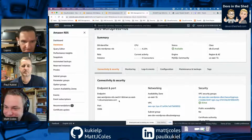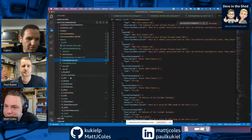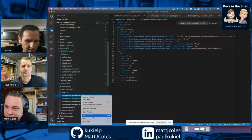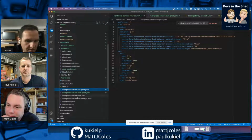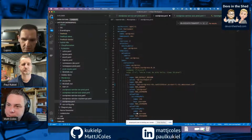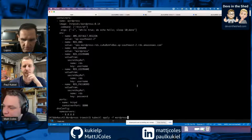So I'll just grab this endpoint and hopefully this will work. Now I'll grab that and throw it into my WordPress deployment file. I've got it here in the hybrid Kubernetes directory, in the WordPress service file. I should probably spell AWS correctly. I'm just going to put the right RDS endpoint in that file there, and I should be able to deploy this. So let's have a go at deploying this on our American Kubernetes cluster. kubectl apply -f wordpress.yaml.